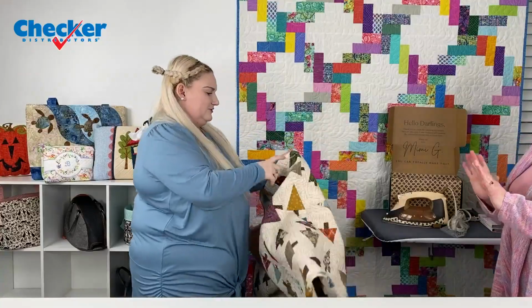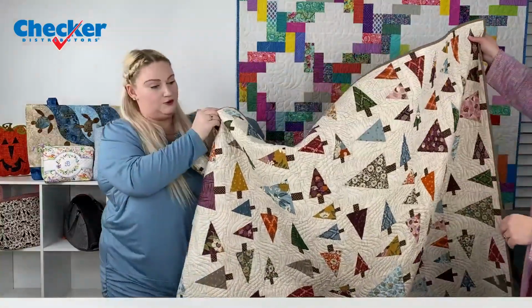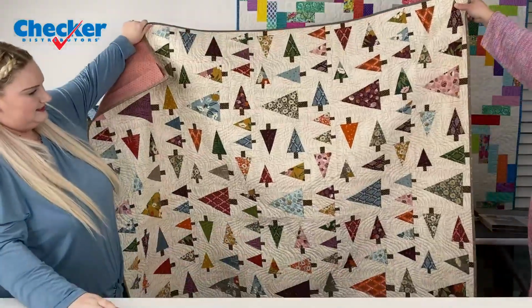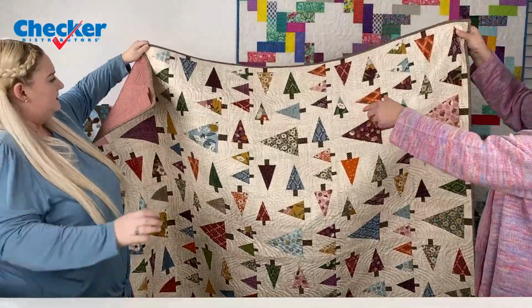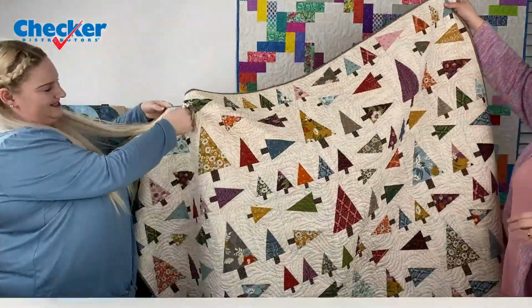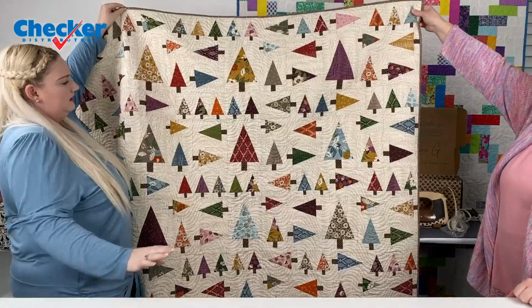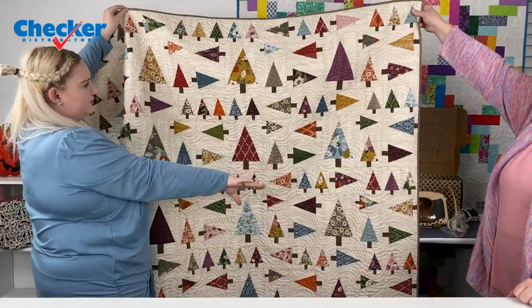Lots and lots of trees. They're going all which ways, so maybe it doesn't matter, huh? Oh, which way do we hold it? Oh, hanging pocket. Just look at all of those beautiful trees. You got little trees, medium trees, big trees.